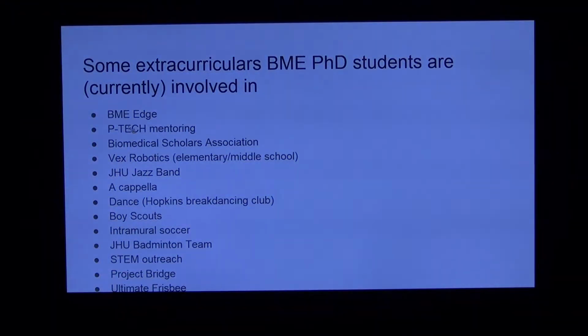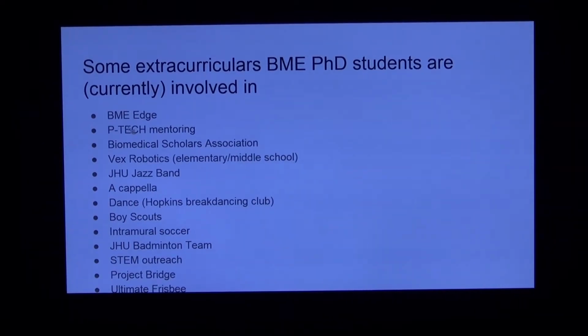So extracurriculars for PhD students who are currently involved. There's the EDGE program we talked about. That's for professional development. And there's also PTech mentoring. That is if you want volunteering work, you can volunteer to teach high school kids through PTech mentoring, I think. And then there's the Biomedical Scholar Association. I'm not sure what that one is. Yeah, it's similar to Biotech Network, which is a professional student-run network that invites a lot of alumni over to talk and discuss career perspectives.